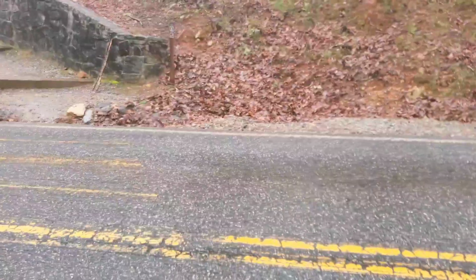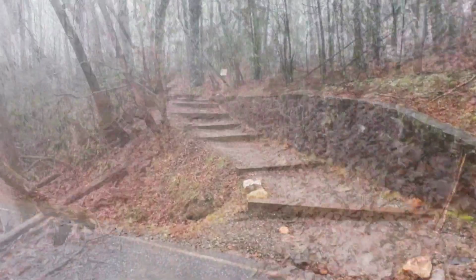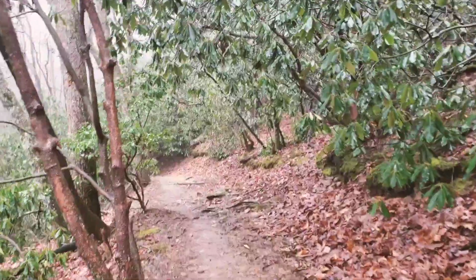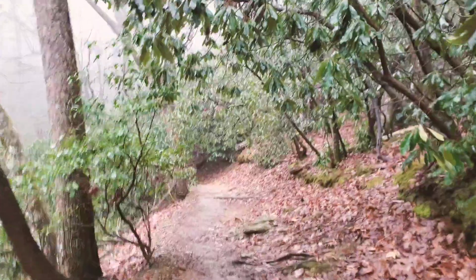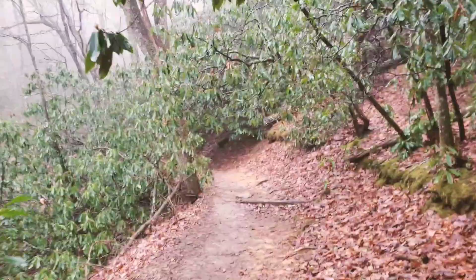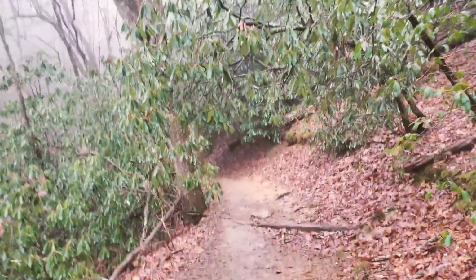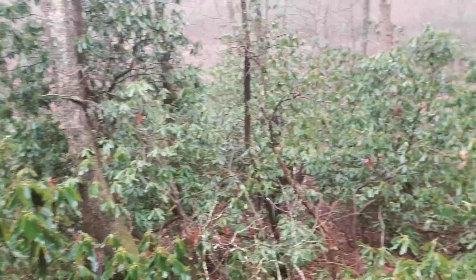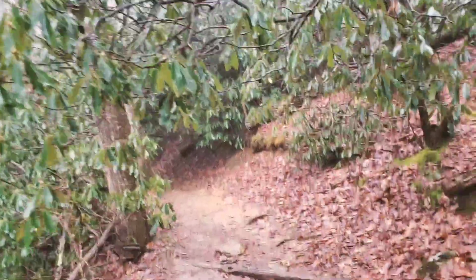Foggy. It's really beautiful here. I'm really digging all these little rhodies. I'm just walking under a corridor of them. Really is all you can see right now. These things must be really something special when they're in bloom. Which, given how warm and rainy it's been, probably won't be too late this year.